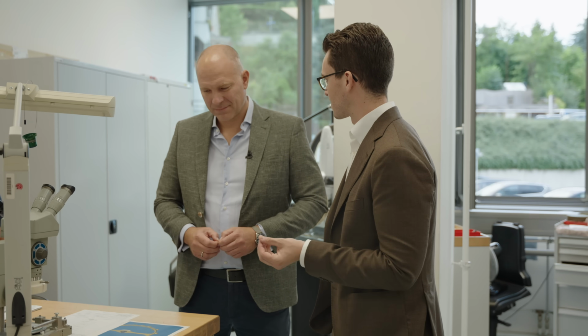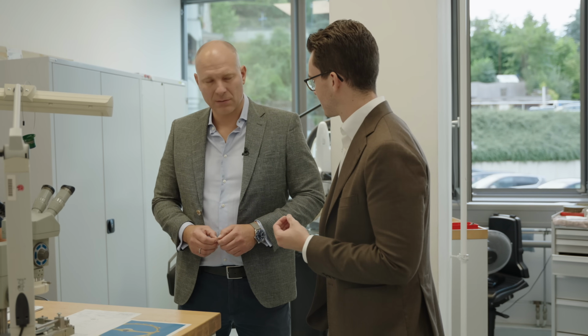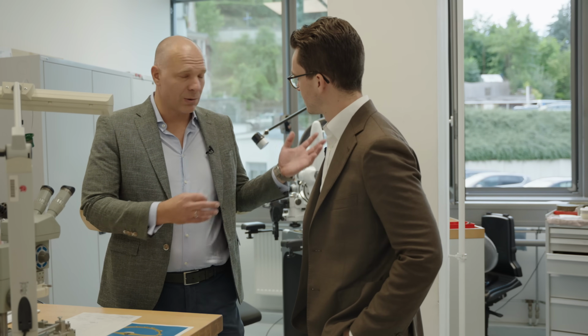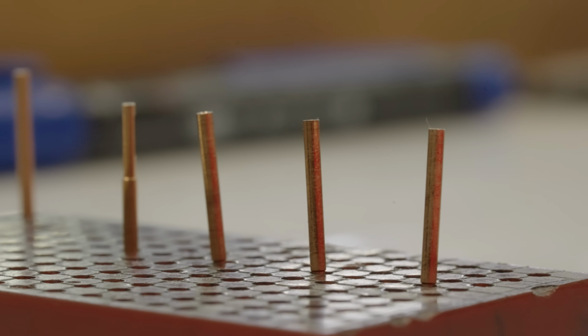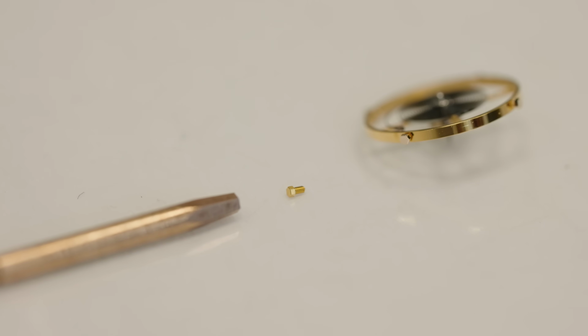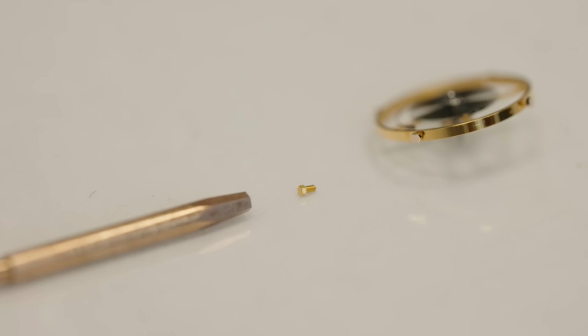So Roland, as a manufacturer, there's a lot of custom work that needs to be done, both with the parts themselves, but also the tools required for those parts, correct? Absolutely. That's why we are in the grinding department here, where we do not only parts for the watch, we do also the tools. This part is like a screwdriver, where we can adjust the balance wheel screw for the right adjustment and the timing of the watch.